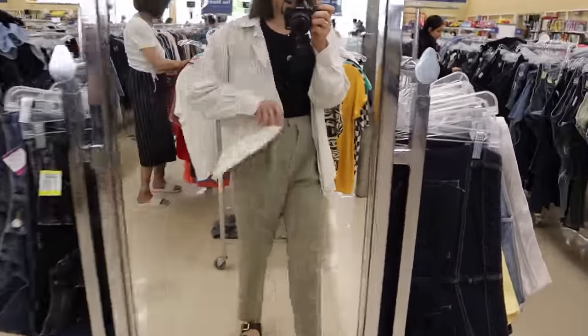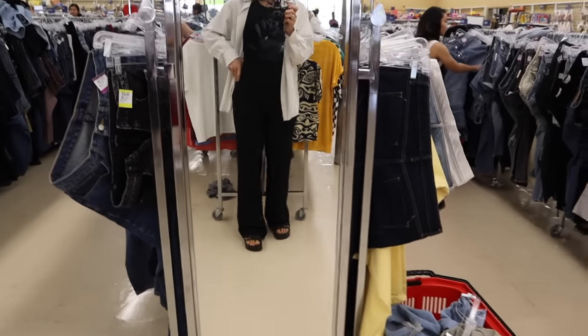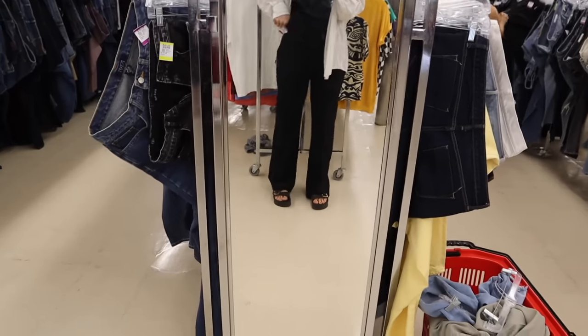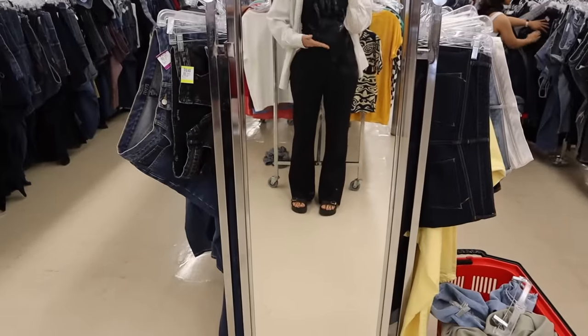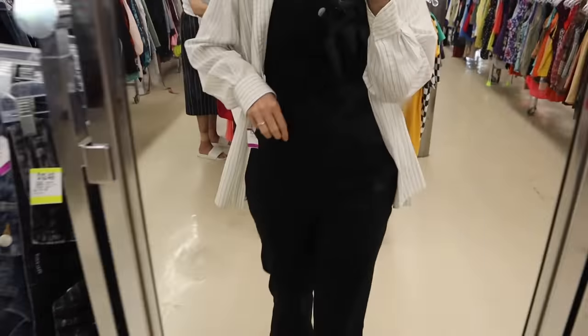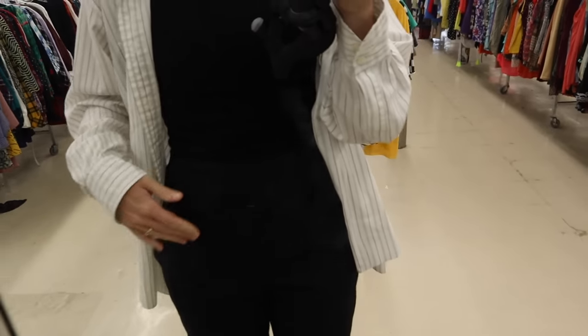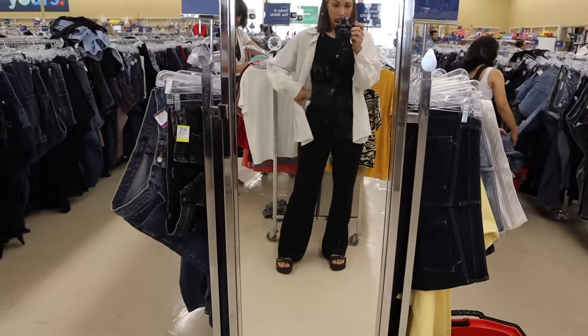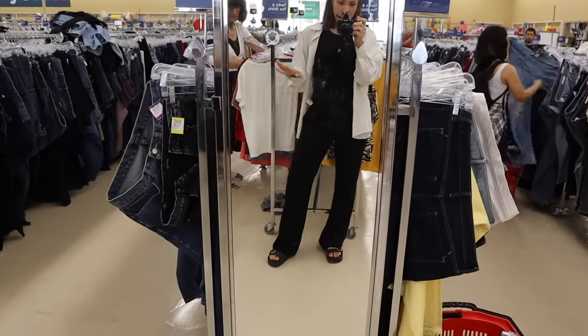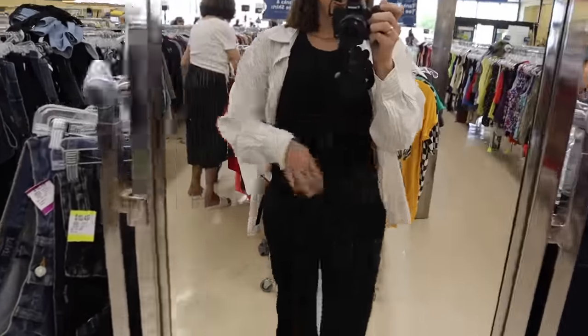Oh, I think I like these. Okay, these are those like wider legged trousers, kind of a flare. It's hard to see because I'm wearing like all black, but they are a lower cut, which I actually don't mind these days. But these are also a yes. It's hard to tell, but these are a yes.